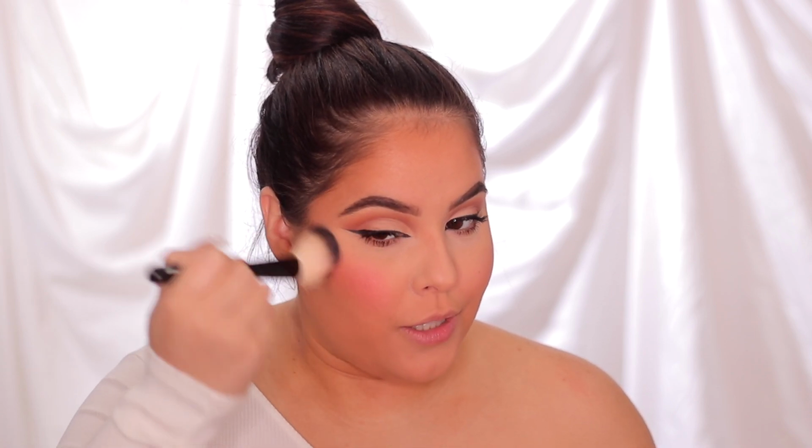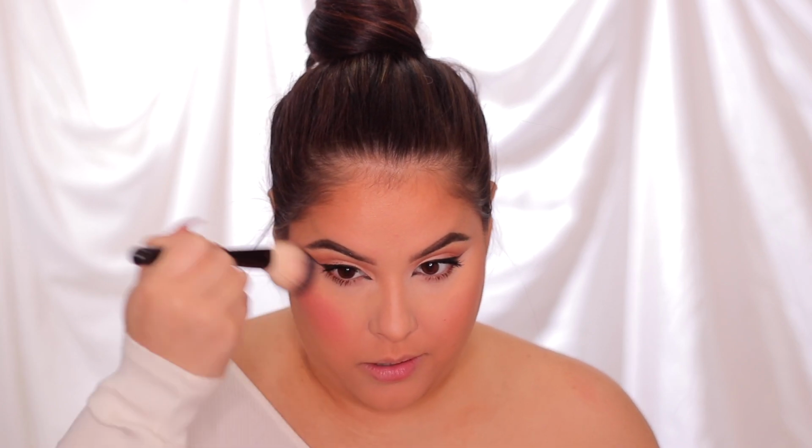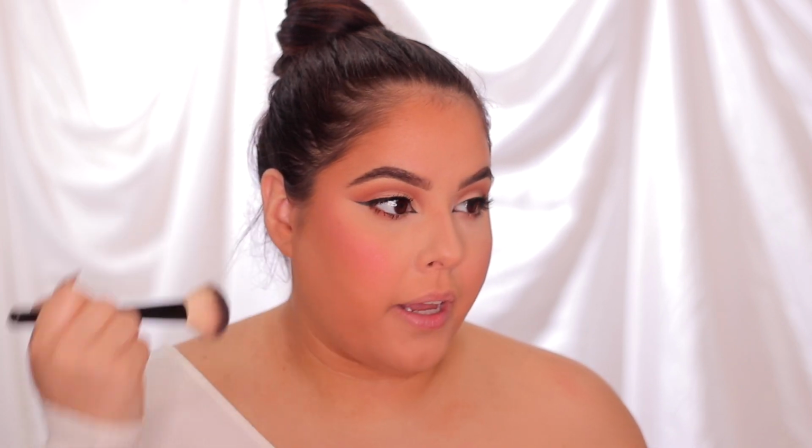So now we're gonna go ahead and finish everything off. I'm gonna go in with blush, and I'm using the Alamar Colorette Trio. This is the medium tan, and I like the middle shade. As you can see, I use this a lot. I like to smile and apply. Now I apply a lot of blush because I like it, but you do you, and you don't have to apply as much.